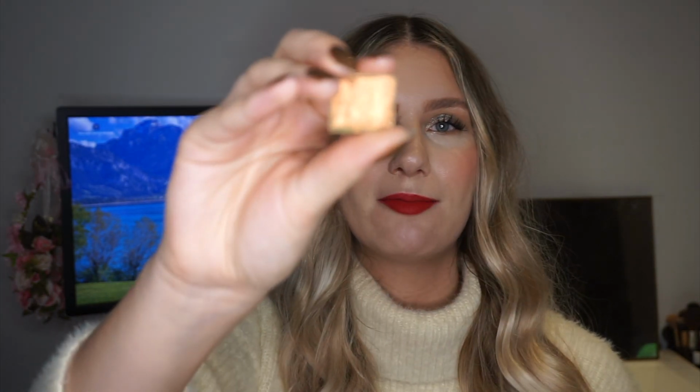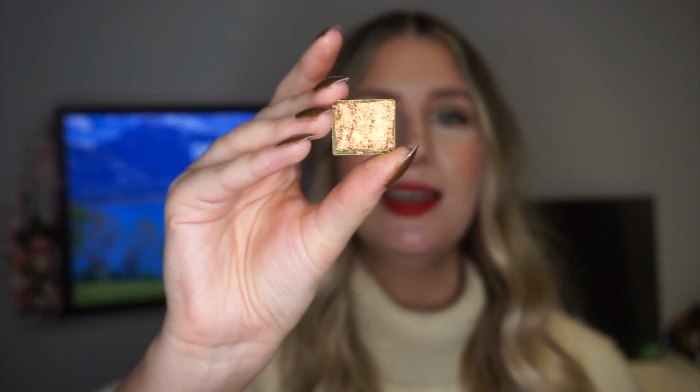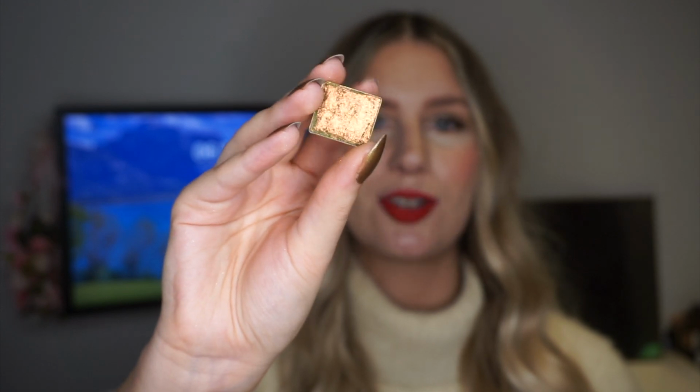The next eyeshadow that I have is one of their newest launches, and that is from the Jewel Lights range. And this is the shade Burnish Light, which looks like this. This is such a unique eyeshadow. I really love this one. To be fair, I love the Jewel Lights collection. I just feel like they're super shifty without that black base, and they're super wearable.